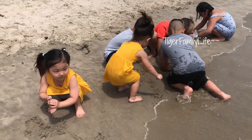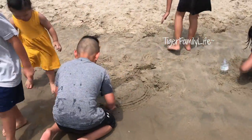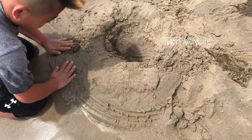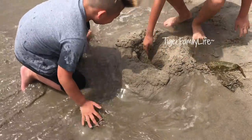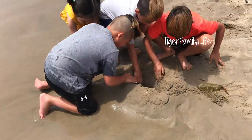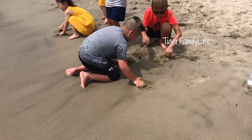Now, this is California here. Look at it. Playing on the beach. Good weather, kids having a blast. They're building this thing. What are you guys building? Some kind of dome, a big hole there. Oh, here comes the water. Oh, it didn't go in. Here it comes, here it comes.